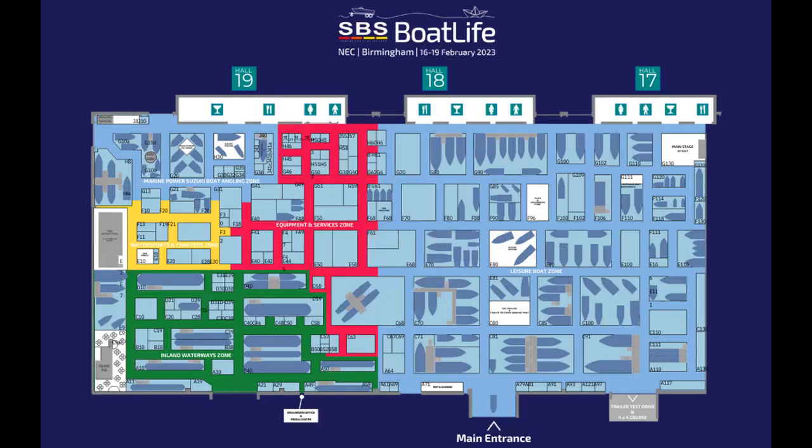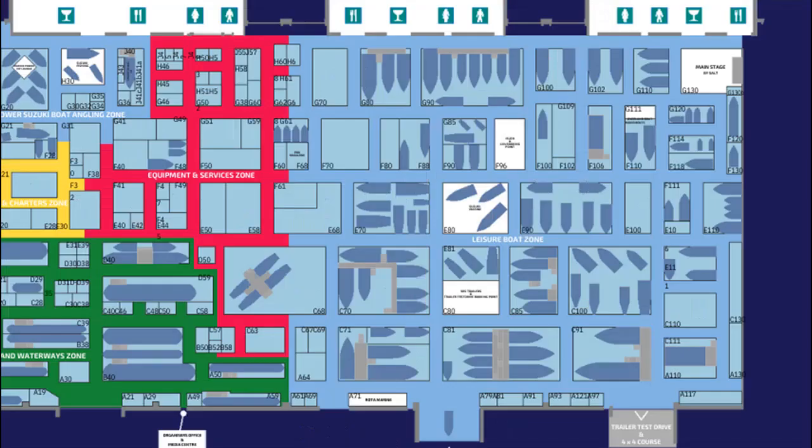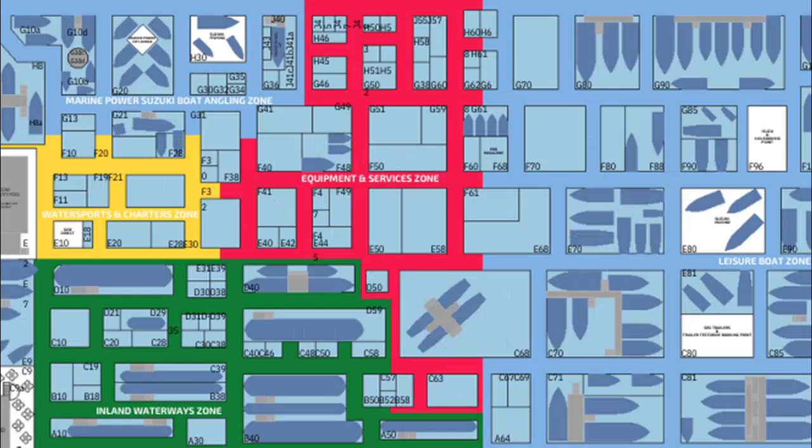Here we have the map of the exhibition. The entrance is on the bottom there, just in the middle towards the right hand side, and you go straight into the blue area, which is where all the leisure boats are, and right in the top right hand corner is the main stage where there'll be people talking about various different things during the time that it is open. And then you go on to the red area, which is more of the chandlery type of thing and services.